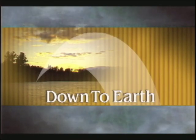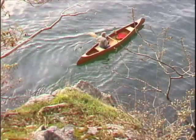Down to Earth continues with artist Robert Bateman on Salt Spring Island, British Columbia.